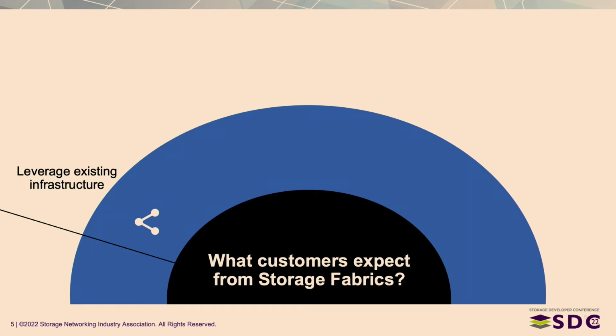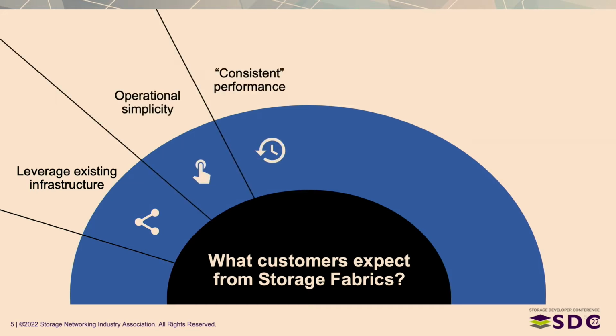A lot of fiber investments already around. Things around, I'll just quickly build this up into a couple of things. People expect operational simplicity. A lot of people want to do more with less. They expect fabrics or storage devices to do things by themselves, so to speak.